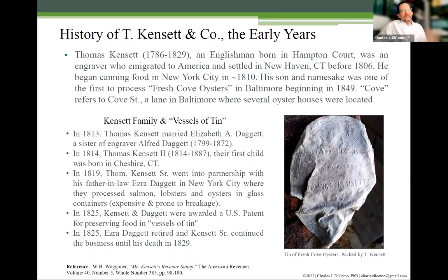And so that really was a very big turning point for them from a company perspective and just for the business in general, being able to move from glass containers to tin containers to be able to store and then ship their wares. In 1825, right about then, Daggett retired. The senior continued the business until his death, passing in 1829. And again, like I said earlier, the son really then took over and grew the company. Let's go to the next slide.